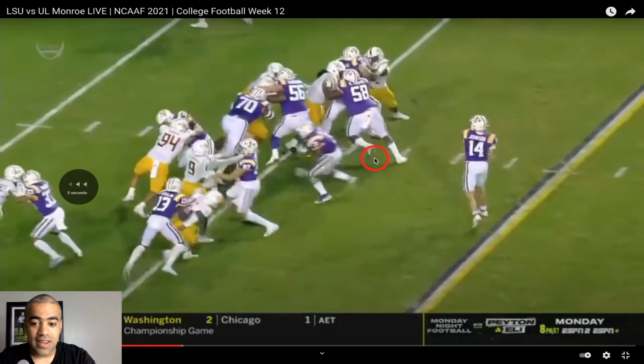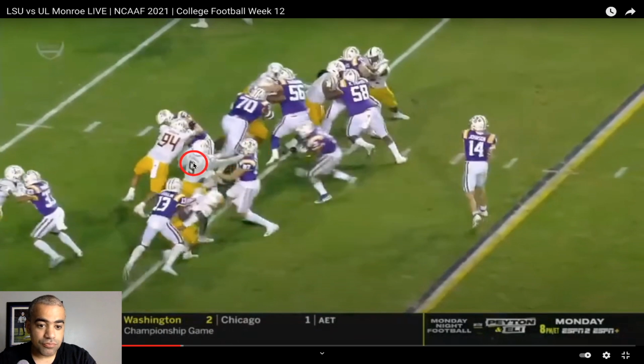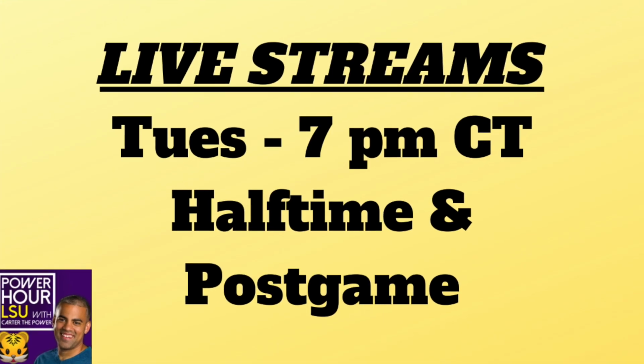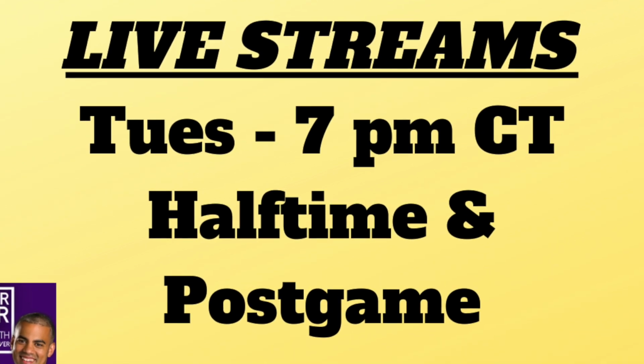You would like to have seen TDP get through this a little cleaner. Good job by 94 resetting right here, and getting some push into TDP. We would have liked that to be a little bit cleaner right there. But we do pick up some really good yards, really well blocked play right there.